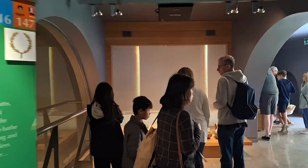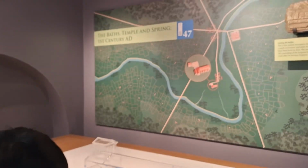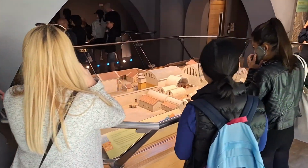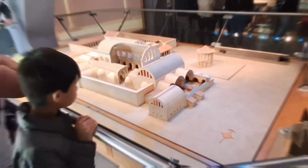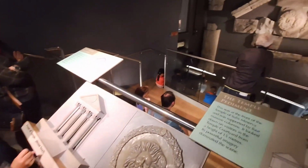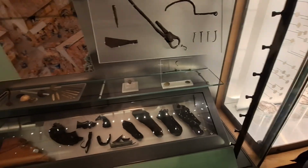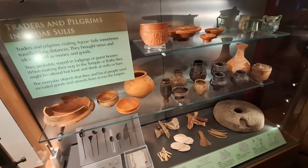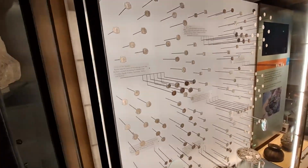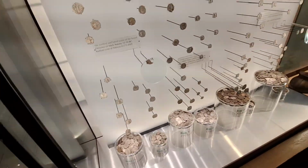Now, we are entering the area which contains models of the temple and baths complex at Aquae. 再睇下啲模型當年係咁樣。 Look, this is the temple pediment. It carries an image of a fearsome head. And there are also many objects that tell us about the life of the people who lived and worked in the area. Also, it contained a collection of over 17,000 Roman coins which were discovered in Bath in 2007.